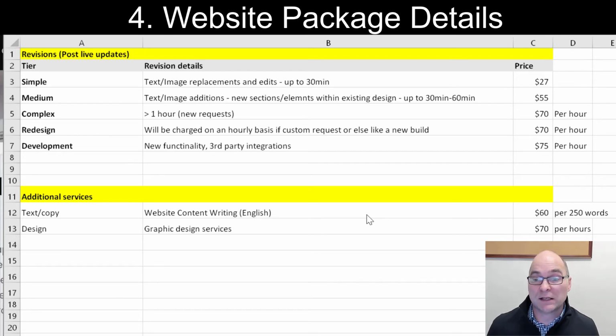So website content writing in English, that's $60 per 250 words. Additionally, if you want graphics like a logo or whatever, that's $70 per hour. Whatever you need, but you can ask for quotes.